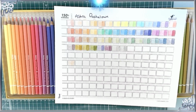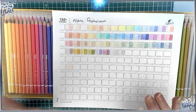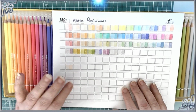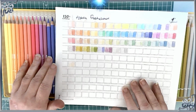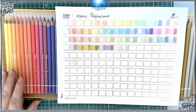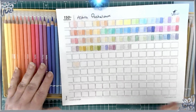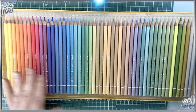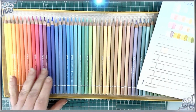Okay, so that wasn't so bad. I've got the swatch here, and as you can see, all of the colors are very pastel. They're really creamy. I don't have too much to say about their colors and everything else. They are very muted colors. When I did this part of the swatch, I hadn't sharpened them yet, and I sharpened them and they all sharpened beautifully. They did not break or anything else.